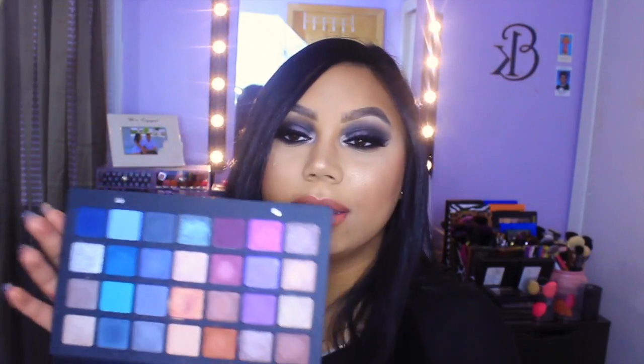So this is the other one. This is the blue purple one. I just can't. They're the smoothest eyeshadows I've ever used. They're so buttery and creamy and blendable and pigmented. And I'm done.